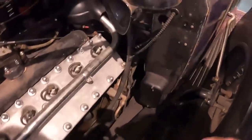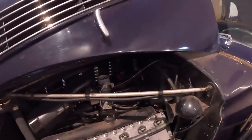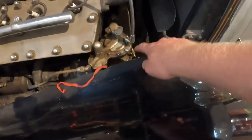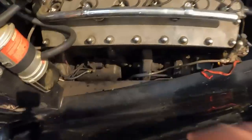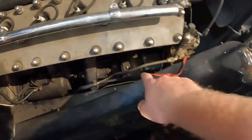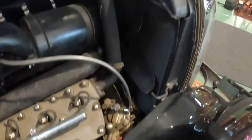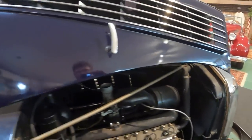The steering, you can see the steering rack right there. Just check out the profile of the hood as well. Coming to the other side, the fuel pump is on this side. Better look at the air cleaner situation. There's the starter. The generator's down there too. Man, changing that would be a pain. It's got the fan in the front and the radiators in the front of the radiator shell.